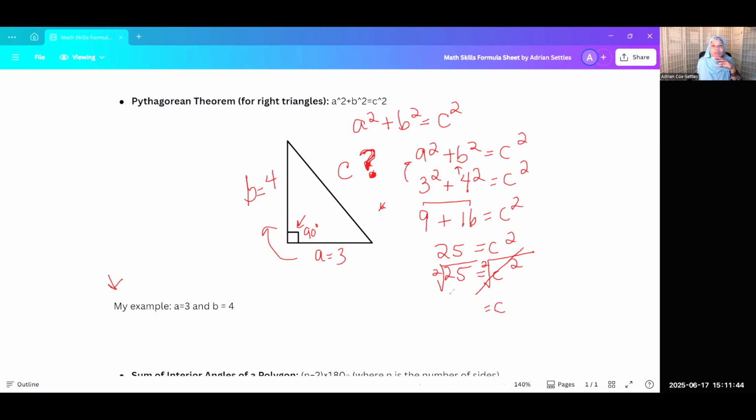And the square root of 25, remember, this means twin. What has a twin, that when you multiply, you get 25? You already know. It's 5. Okay? So 5 equals C, or C equals 5. Let me put that right here.